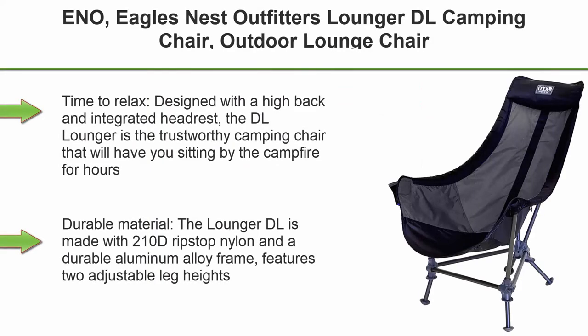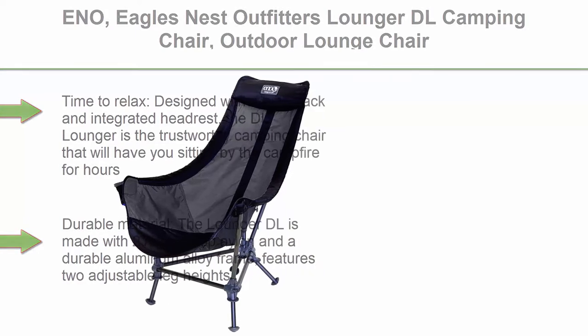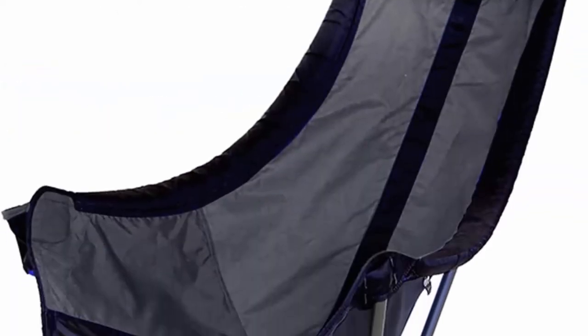Top 6. ENO, Eagle's Nest Outfitters Lounger DL Camping Chair, Outdoor Lounge Chair. Time to relax. Designed with a high back and integrated headrest, the DL Lounger is the trustworthy camping chair that will have you sitting by the campfire for hours.